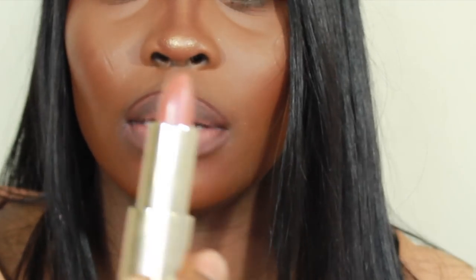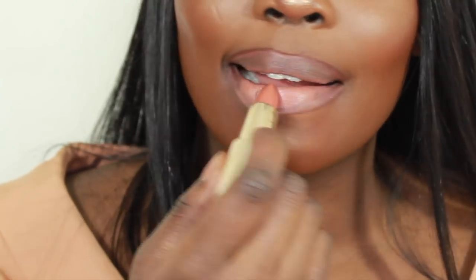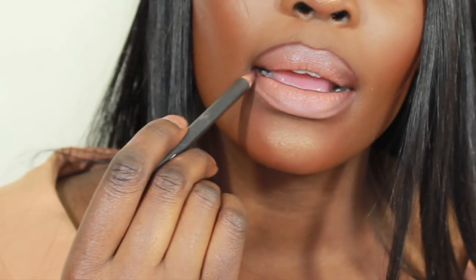So this lipstick is also from Becca. It's called Cupid's Kiss, from the new collection they just launched. I really like this color because it has a brown undertone to it. It reminds me of Velvet Teddy from MAC, but it's creamy. So I'm not even gonna line my lips. I just wanna define them out. So put this on, line it again. I like this lip. It kind of looks like the last one almost, but I like it.